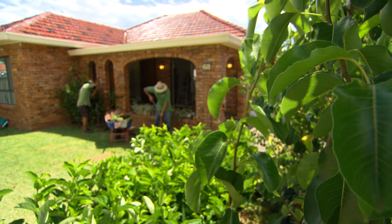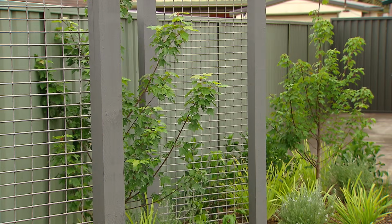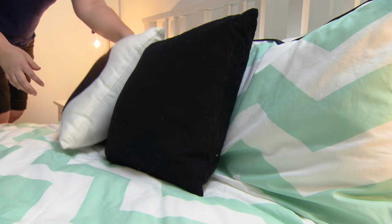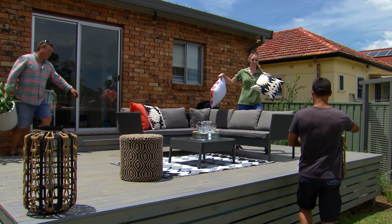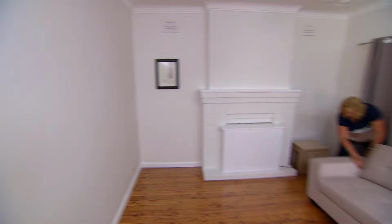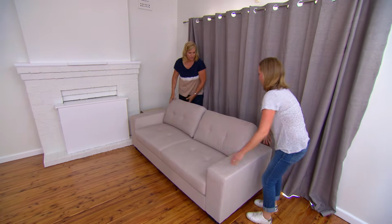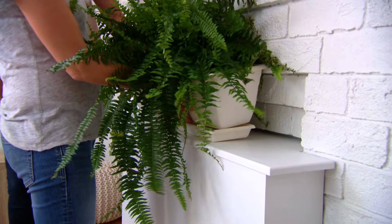So how much have we spent? In the garden, plants, pots, lawn feed, screen and new clothesline, just under $2,000. Inside, to pretty things up, Tara's only spent $426. Now that brings our total spend so far to almost $8,900. That's not too bad, is it? And that's left us just enough money to furnish, to show potential buyers how special this house can be.